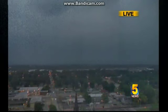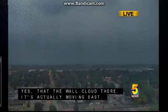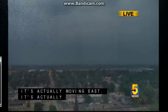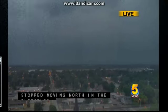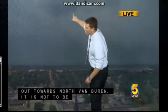That's the wall cloud there. So it's actually moving east. It's over Muldrow. No, it's actually over Roland now, moving northeast in the direction of Cedarville, out towards North Van Buren. And right now it does not appear to be rotating strongly on this. We did notice it on radar. It actually did come down a little bit. It's right here towards the top.